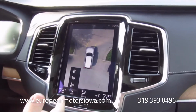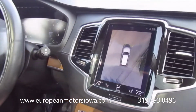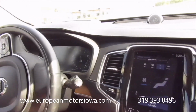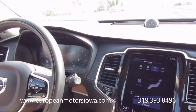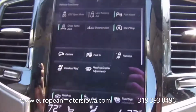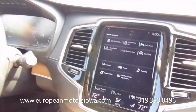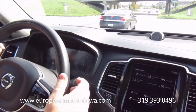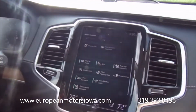If you want your heated seat on, you just do that. It's got a heated steering wheel. You can just select what you'd like, cooled seat, heated seat, and so forth. It does have heads-up display. That is not going to show up on the camera more than likely, but it's nice right out here. It tells you how fast you're going versus the speed limit on the road. So this will show you everything it's got for options. Sorry, it's kind of bumping around here. Yeah, so you've got the lane keep, cross traffic alert, distance alert, park assist. It's got head-up display, which is going to be hard to see, but it is turned on currently.